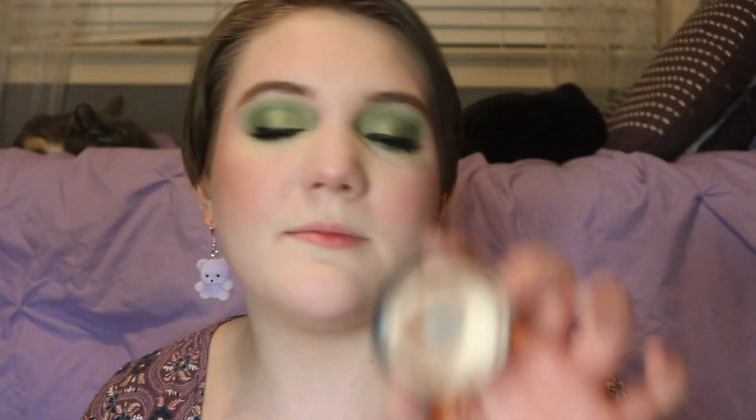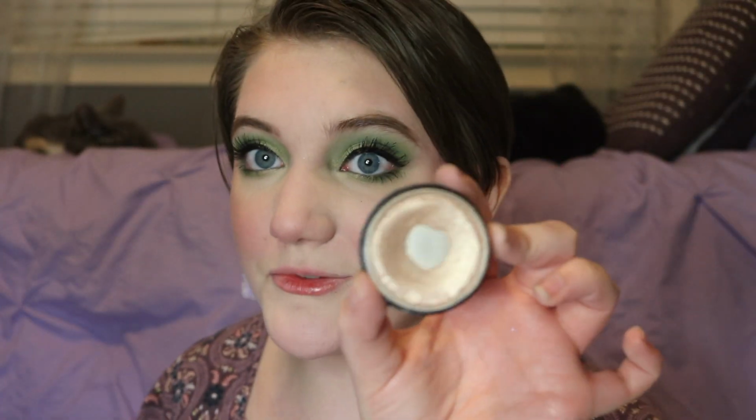Now we're gonna do highlight, and you can see I showed the highlight earlier. This is the ColourPop X Disney highlight. I just dropped the lid. In the shade A Smile and a Song. I really like this highlighter. It's really good. I'm trying to use it up. That won't happen for a while, but I'm pretty good.